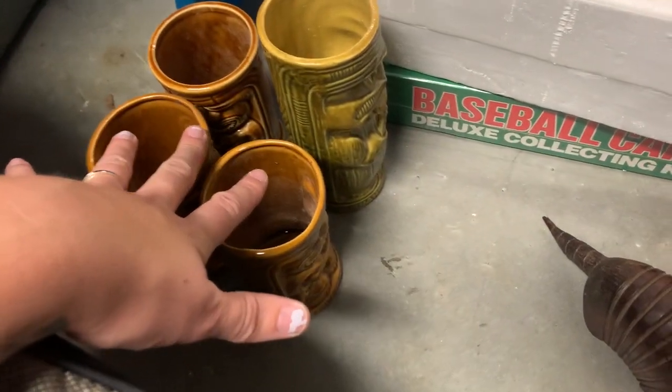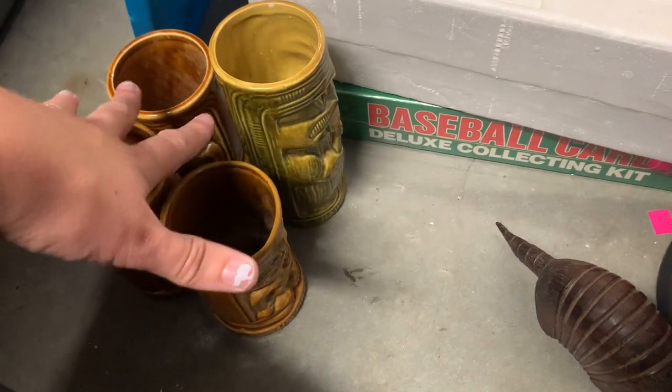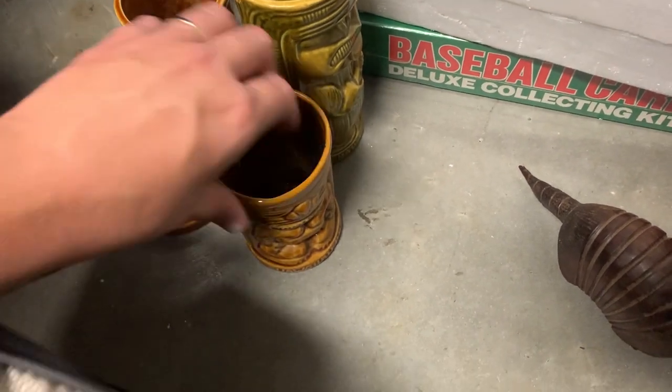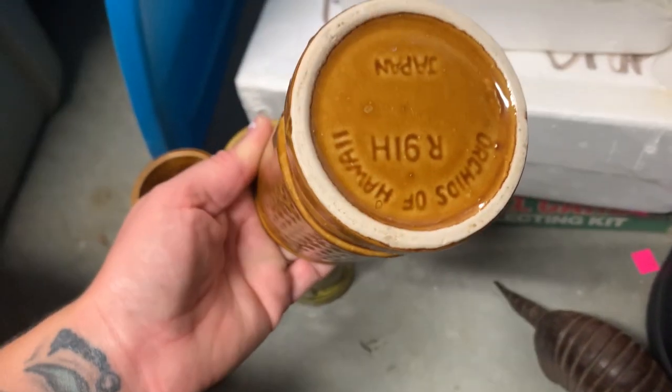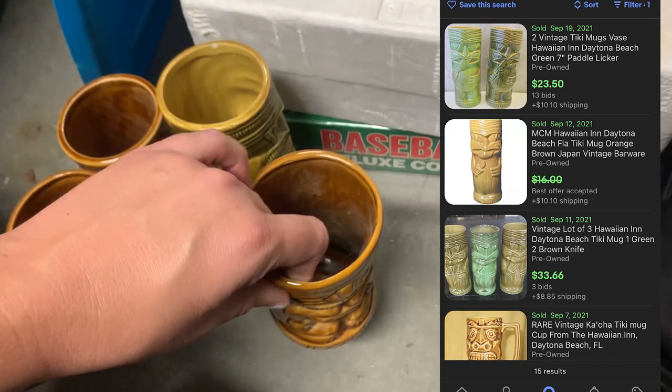I got a few tiki mugs as well. Again, I'm sorry, we're in my garage. We are doing our best at this point. It's the end of the season, and I'm out of space. So 3 are the same one, Hawaiian, Orchids of Hawaii, Japan. Not super familiar, but again, they were super cheap, so I grabbed them.